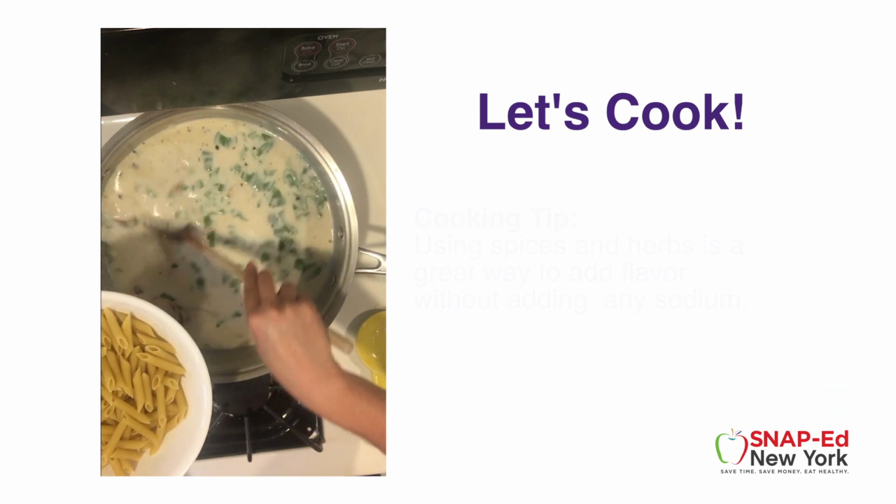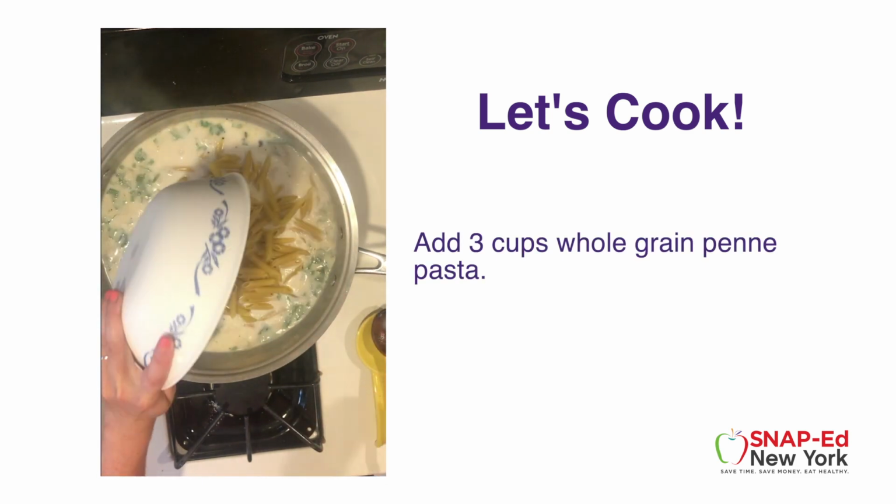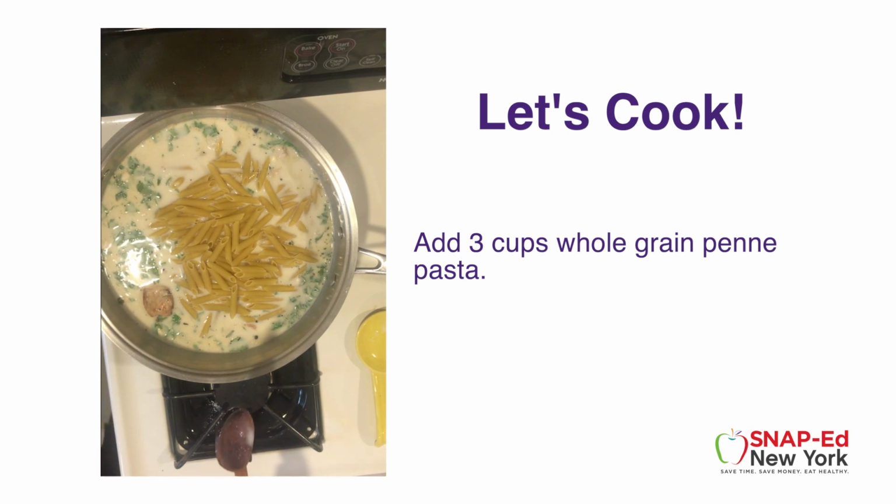Now we're going to add our whole grain penne pasta. We have 3 cups of pasta here. That's almost a whole box. So we're going to go ahead and pour it in.